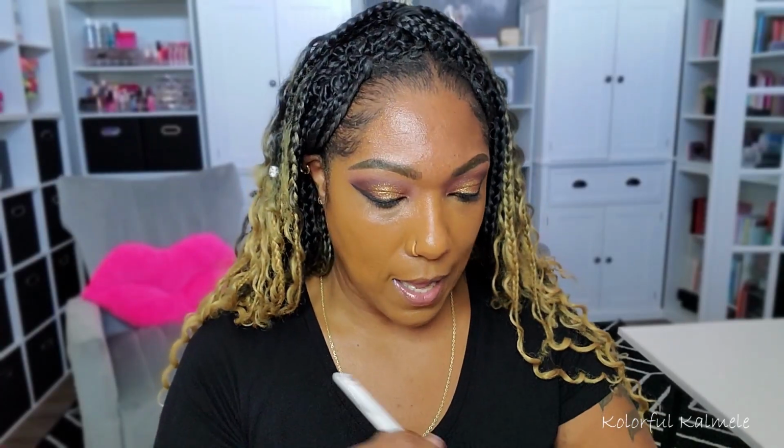Because also one of the issues I felt like I had with this formula was that it just made me look too much like I have foundation on. If that makes sense. You know, some foundations have that real nice natural look. But once you put the powder and the blush and the bronzer and all that stuff on top of the foundation, it just made it more apparent, more crepey looking, more aging. It makes me age more than is necessary.